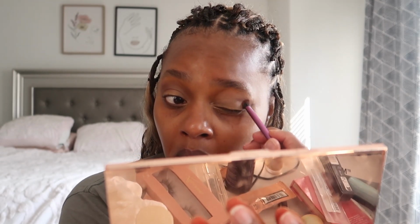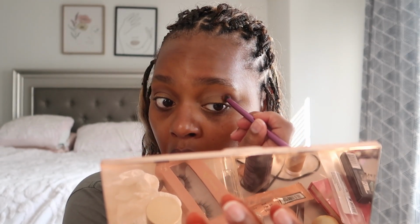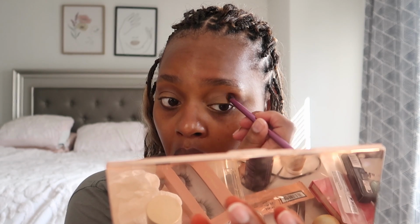You want to make sure that you have a good primer. You want to make sure that you have a good eyeshadow palette, just so the look will come together the way that you want it to. Because this is an early wedding, an 11:30 a.m. wedding, I wanted to do a nice neutral look.